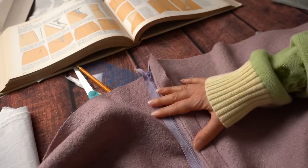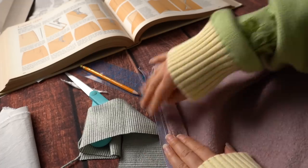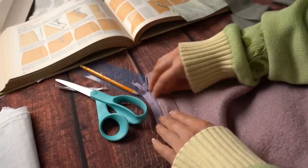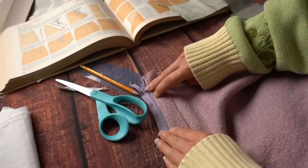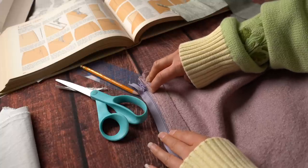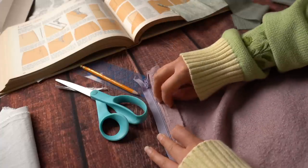So now everything, if I were to push this to the side, everything is to the right of this zipper. So next I'm going to stitch it along this line, and I'm going to make sure that all I'm catching is this left seam allowance here and the zipper. So I don't want to catch anything of the other side of the skirt or this seam allowance or anything.